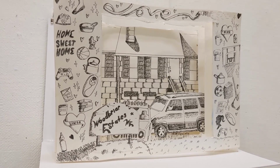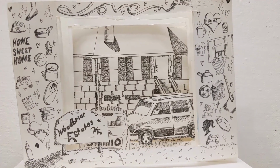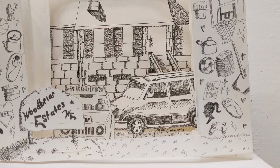For my tunnel book, it was inspired by my Aunt Linda and Grandma's house. I spent a lot of my childhood there, and even now I come over and spend time there. It was a place of significance in my life, and I built memories there as well.